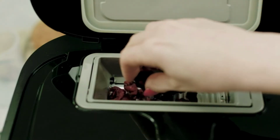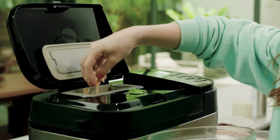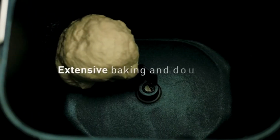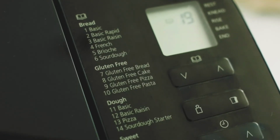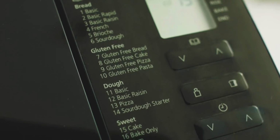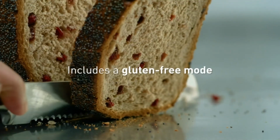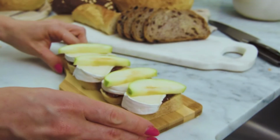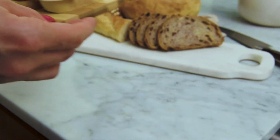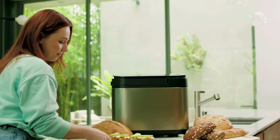Digital display for choosing between presets or setting your own manual settings, customize crust color with light, medium, and dark settings. Ingredient drop adds toppings to your bread while the bread is baking, and a clear window on top lets you check baking progress. 12 unique presets for white, French, whole wheat, ultra-fast, sweet, gluten-free.